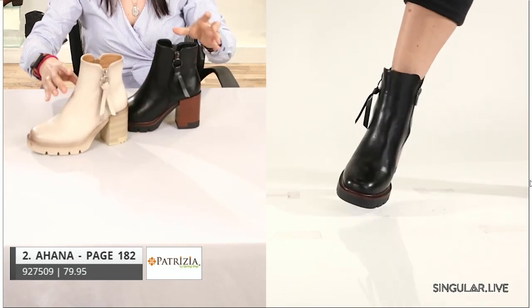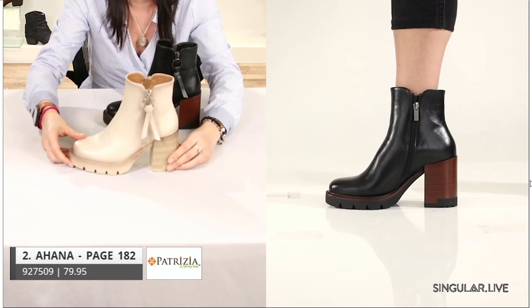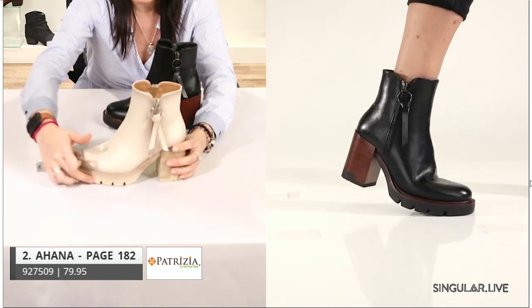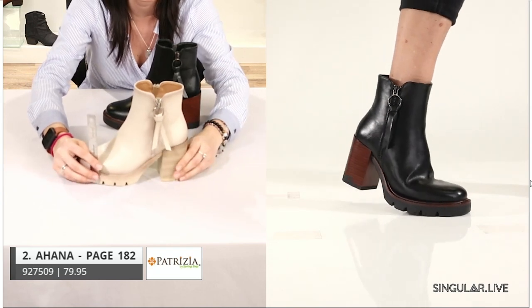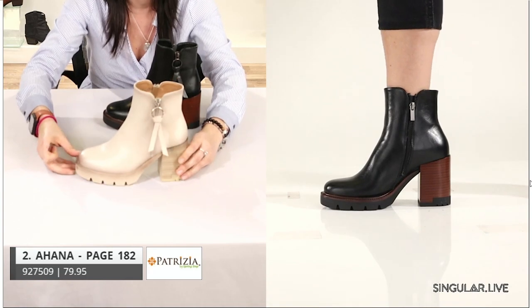So she is Ahana. As you can see, she is not so high. You might be afraid maybe for the pitch, but as we have this platform here, that is almost 1 inch in this part, you will see that the pitch is not so high. So she can be very comfortable for all day wear.